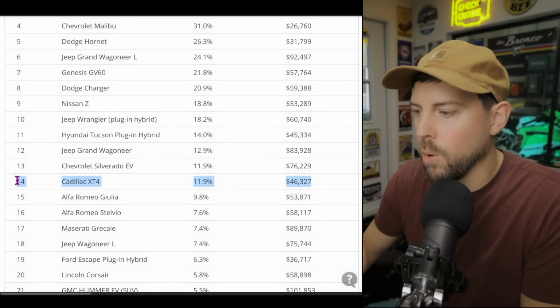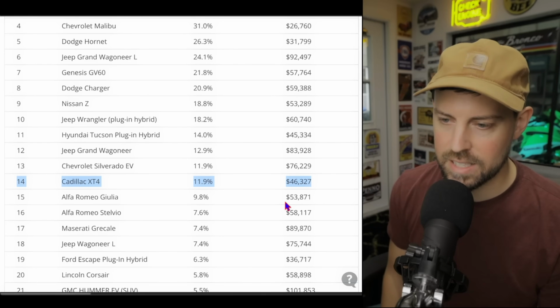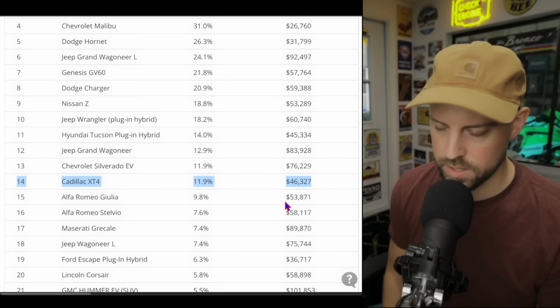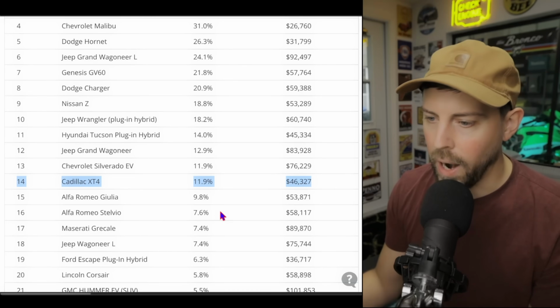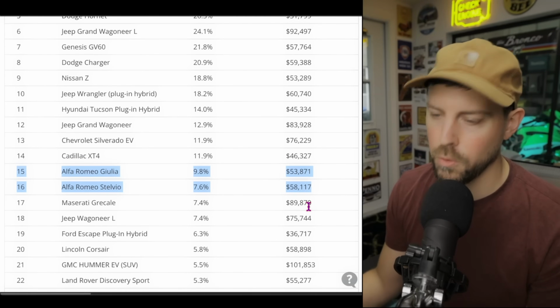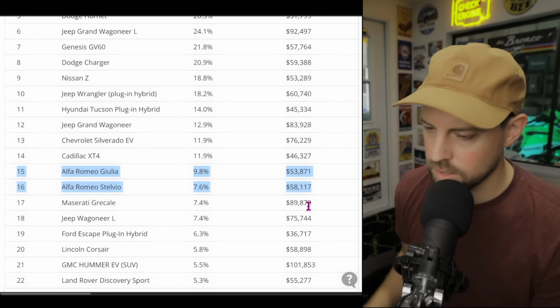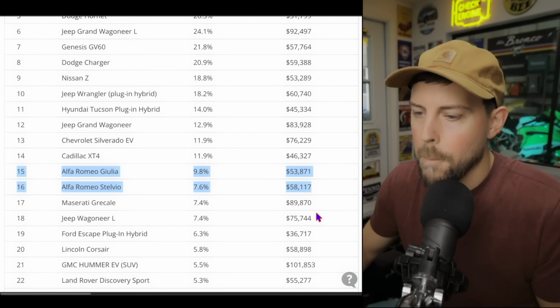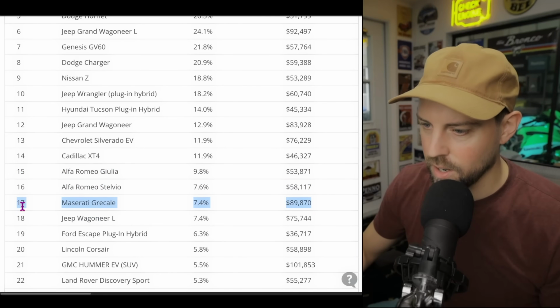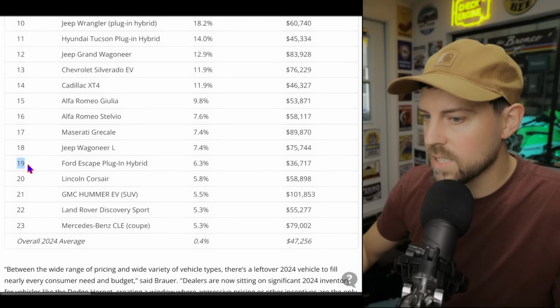Cadillac XT4. I haven't reviewed one. There's a lot of luxury. I would rather have an NX hybrid every day of the week for this sort of price. All right. More Alfa Romeos on the list. No surprise there. If you want a beautiful Italian car, see if you can get a good lease on it. Otherwise, don't waste your time. Maserati. Well, another Italian car here. Another Wagoneer.